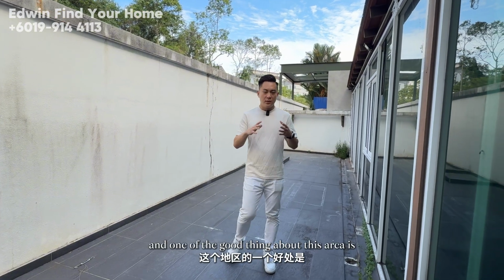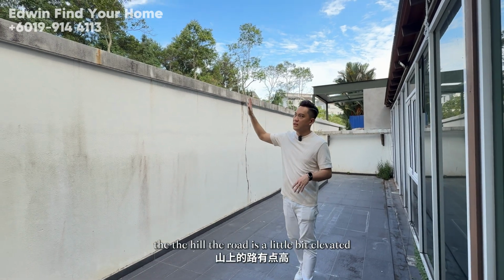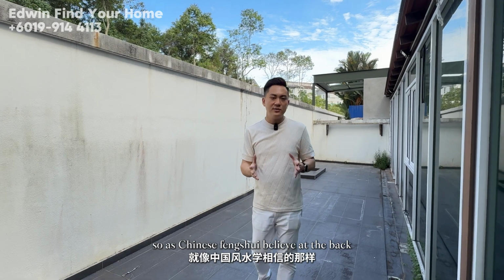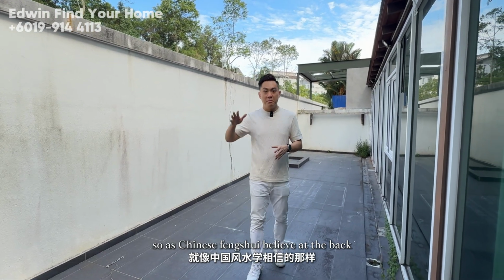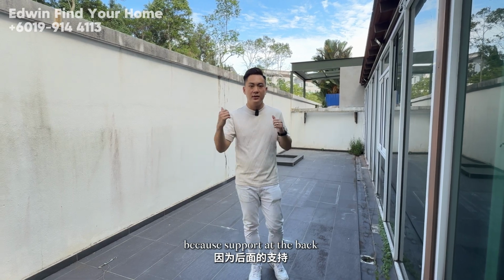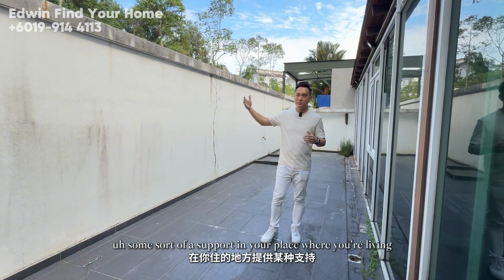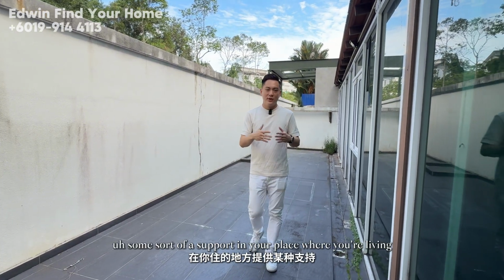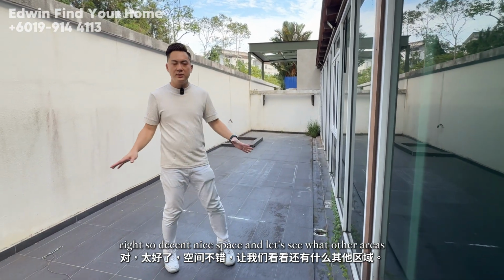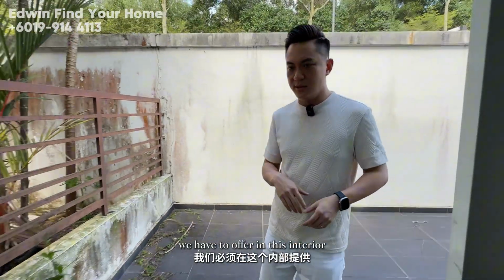And one of the good things about this area is at the back of this unit, the hill and the road are a little bit elevated. So as Chinese feng shui believes, if the back is higher than your unit, it is good, because 背后靠山, right? Basically, it gives you some sort of support in the place where you are living. So, a decent, nice space, and let's see what other areas we have to offer in this interior.